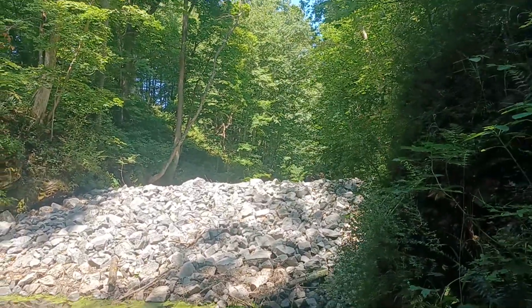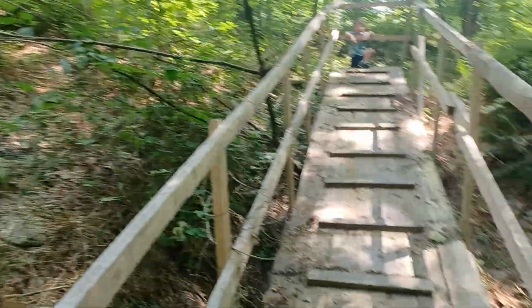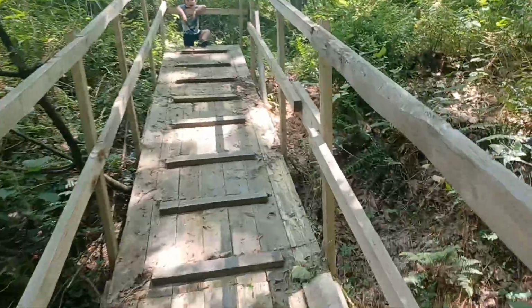So you can't even see the tunnel where you used to be able to see it right here. There's a ramp right here.